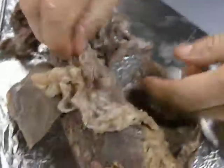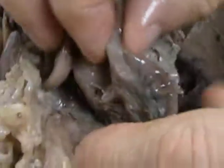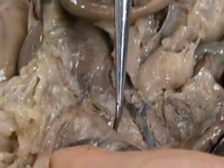Here's the other thing. Working my way in this direction now toward the liver, and that's not always easy to tell because, again, this is all kind of interacted. That's the right word. Well, anyway, mess. But right in here, you're going to see this tannish stuff, and that happens to be the pancreas. You aren't going to see it if you don't kind of rubberneck a little bit. But this tannish stuff in here is the pancreas.